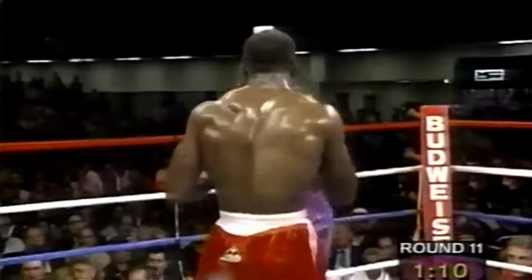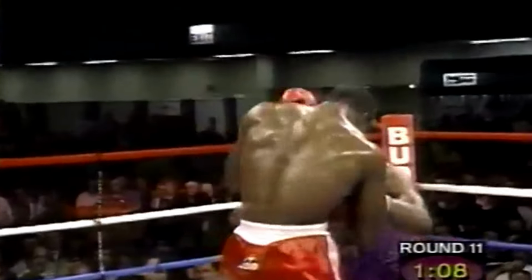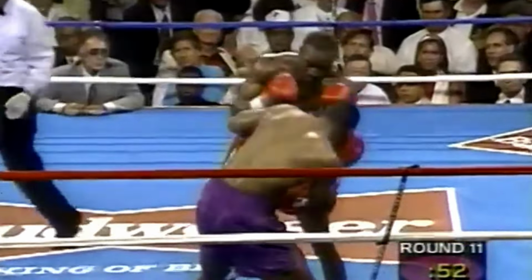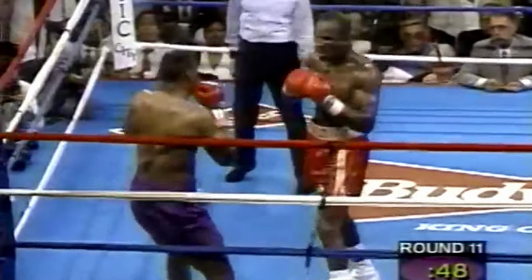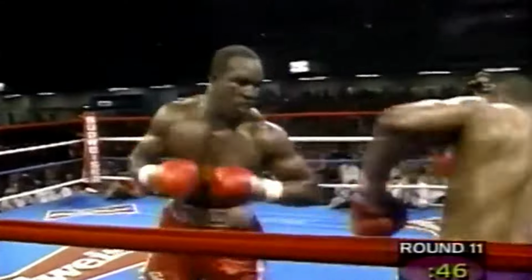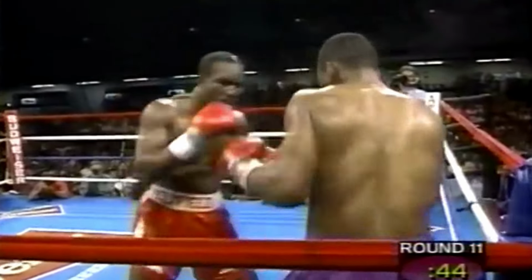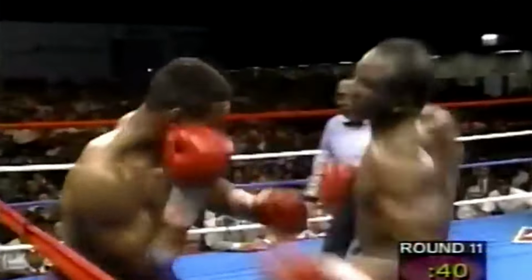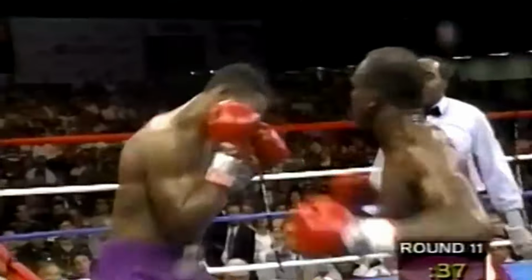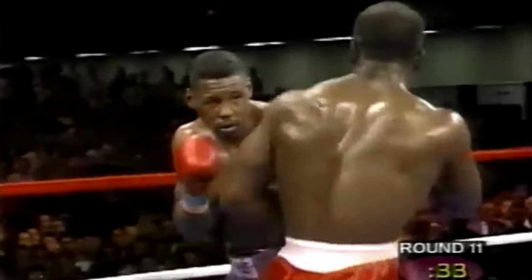Well, Alex Stewart is someone who knows he needs the big win. Praying for victory. Good left hand by Holyfield. And Stewart back on his heels. Scores with a right hand and a left. Stewart in real trouble again. Very close to going down here. Will Holyfield try the uppercut?